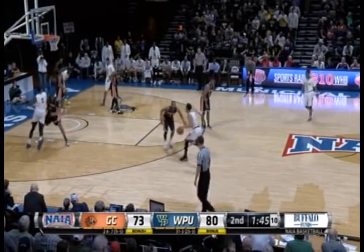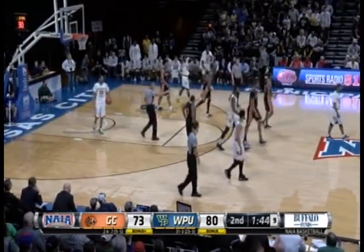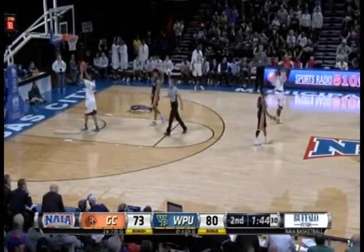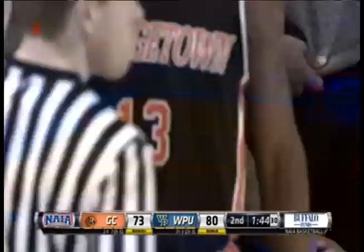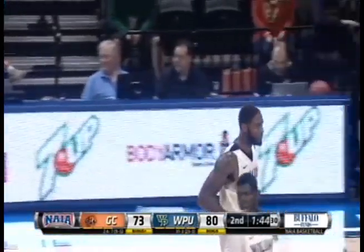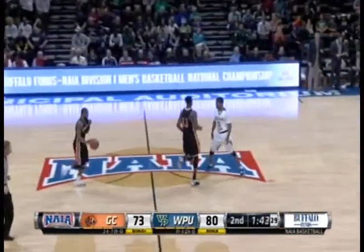Trying to advance to play Langston in the quarterfinals, and they're going to have a foul, and I think this one's going the other way. If it is, it's against Torrin Jones. That's his fourth foul. 10 team fouls. He has 11 boards and has played 31-plus minutes. Let's look at that again. Next time we get a dead ball, we can look at it.